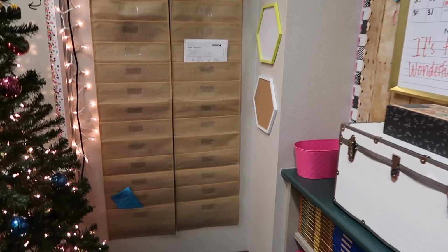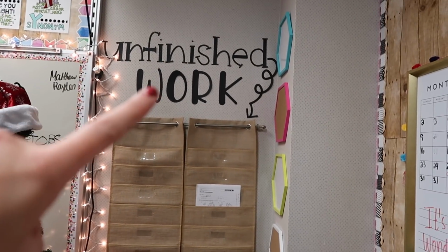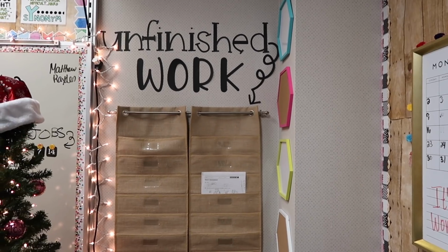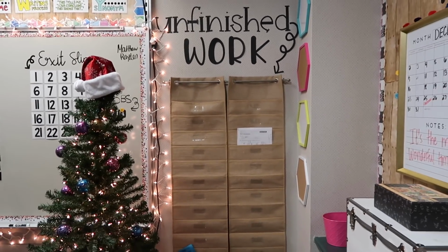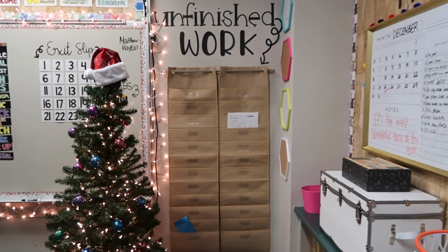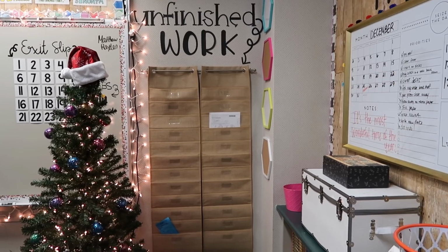Then we come over here, and over here is my unfinished work. I made the unfinished work with my Cricut. I have explained my unfinished work in a video, I think in my question and answer video to be exact, but if you are wondering how it works, then just watch that video and you will see.